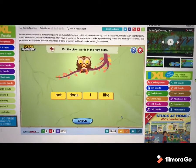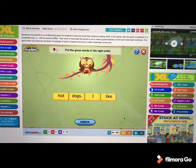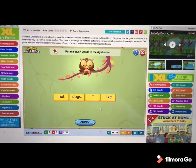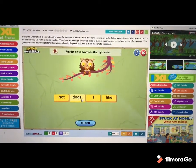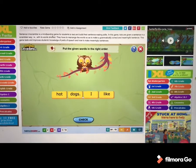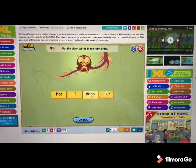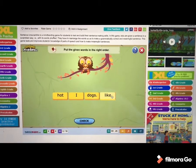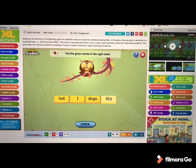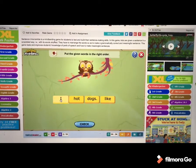So you know that every sentence needs to begin with a capital letter and it has to end with an end mark. So those are 2 very easy things that you can do right away. Look, here's an end mark. It's called a period or a full stop. So you know that should already go at the end. So you can drag the word and put that one at the end. Then I is capital, so you can put this one at the beginning.